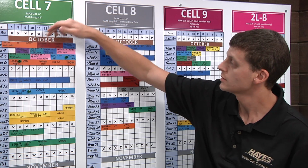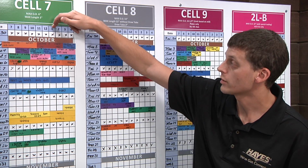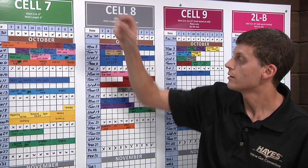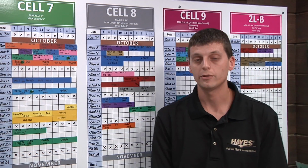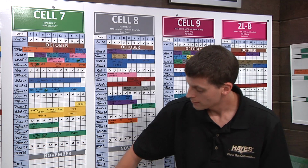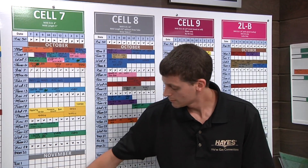So just for instance, this job that's going to run on October 5th is going to start at approximately 1 o'clock and finish by the 5 o'clock hour. And we're able to schedule pretty accurately for the customer in the moment with these visual boards. Every magnet on here has a meaning.